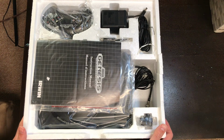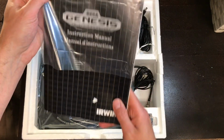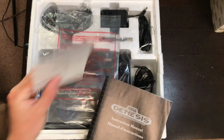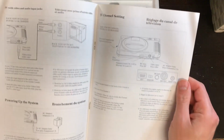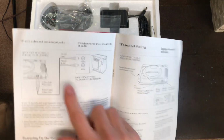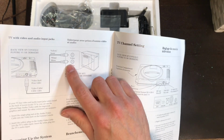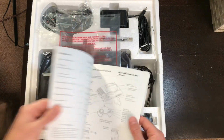All right, have a look. So here, of course, is the instruction manual and even the mail away for Irwin Toys, showing you how to connect the console. And again, if you have one of the video sets, you can set up a video component here. Basically your AV cables, you only have a mono audio out of here. Now if you want to get the stereo, of course, that comes out of the front, which was awesome.